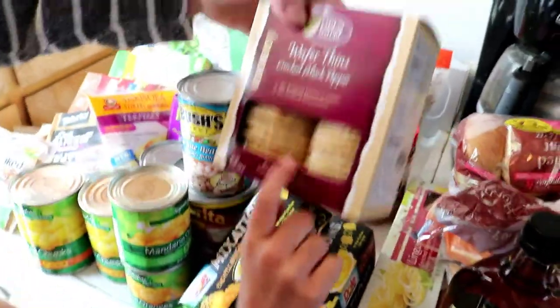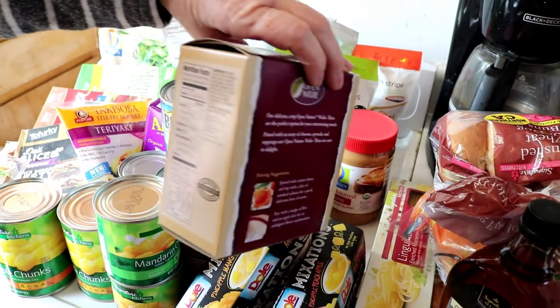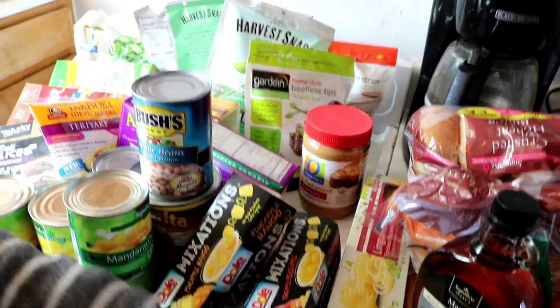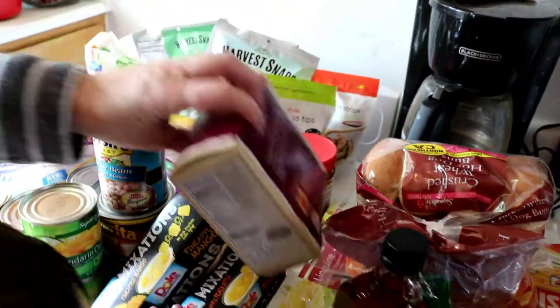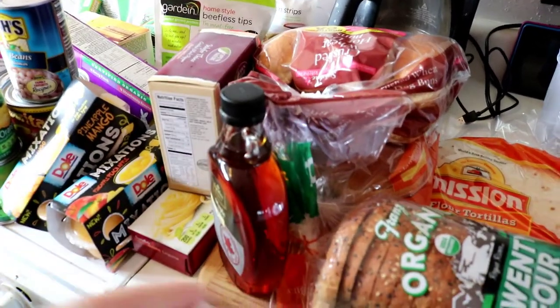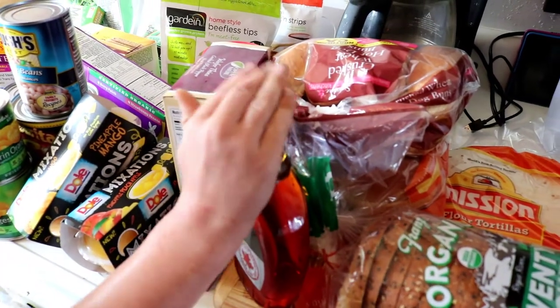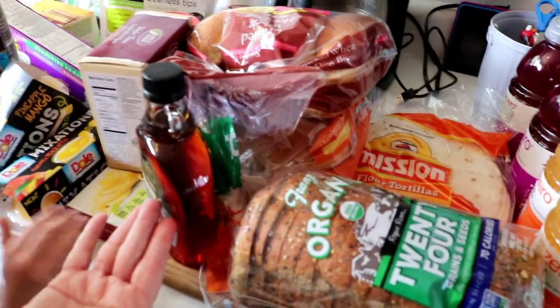I got these crackers for us. They're very small and you can have like 20 for 120 calories, hardly any fat. That's good. This linguine was free. That was from one of our Monopoly pieces, free. Hot dog and hamburger buns for the boys. Tortillas for burritos for the boys. Bread. Maple syrup.